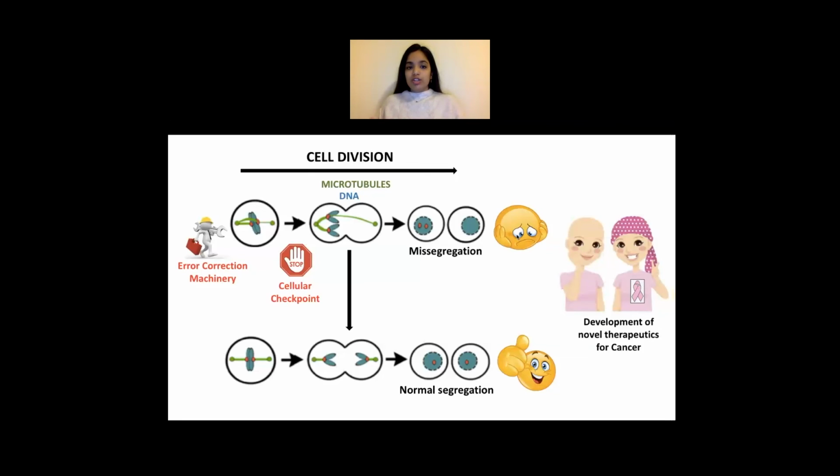Each of these divisions is a highly regulated and irreversible process that must ensure that our DNA is correctly divided. If this process goes wrong, it can lead to unregulated growth that will then manifest as a tumor. So, during cell division, the DNA molecules get attached to these rope-like structures called microtubules. These microtubules play an essential role in pulling the DNA apart so that it's equally segregated into the two newly divided cells.